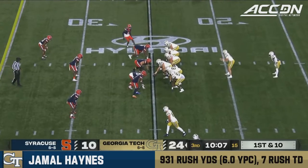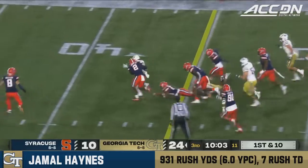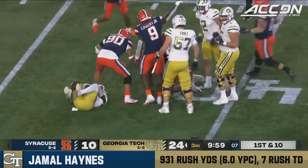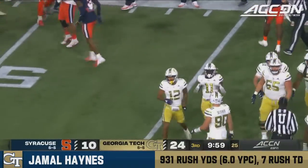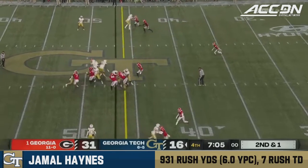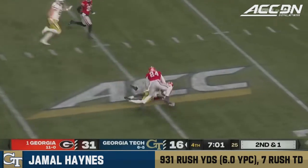Out of Plain Edge High School in Massapequa, Long Island, and now Jamal Haynes into the secondary, and the ball popped out, and the Orange have recovered. Haynes coughs it up, and Georgia Tech's committed their 2nd turnover of the night. I mean, Alabama that close to being out of the college football playoff picture. Here's Jamal Haynes.